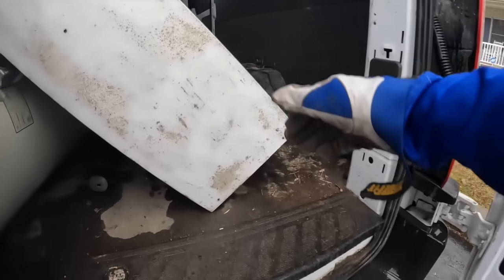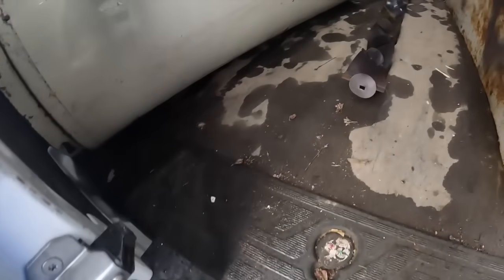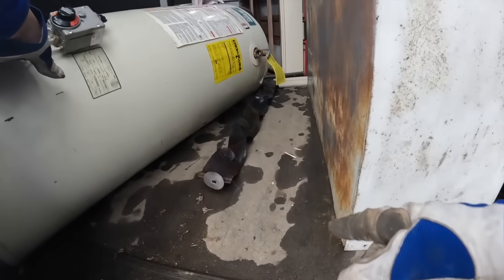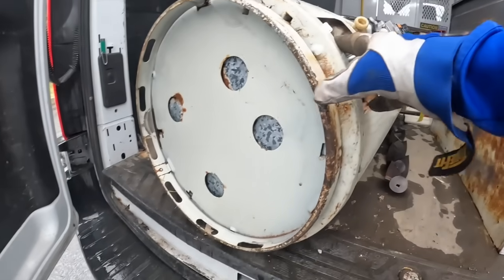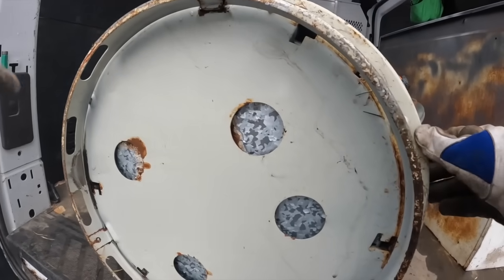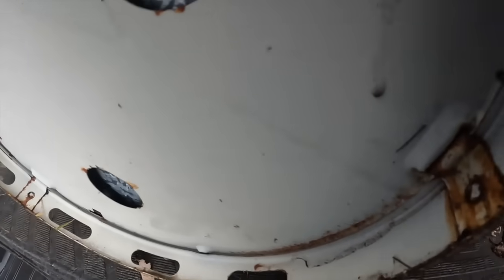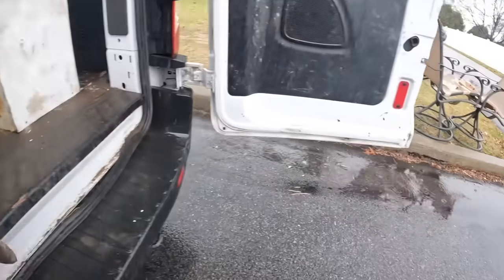Oh, buddy. I don't know what the heck that thing is, but that was inside. Everything was falling off. How are we going to do this? This is also interesting. The bottom of it is like an extra extension. I don't think I've picked up one that has that on it. Looks like, I don't know, whatever.